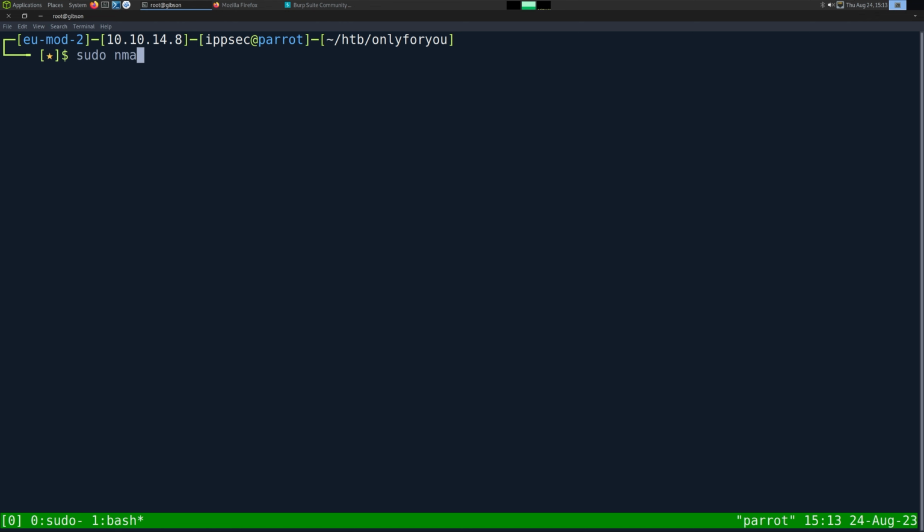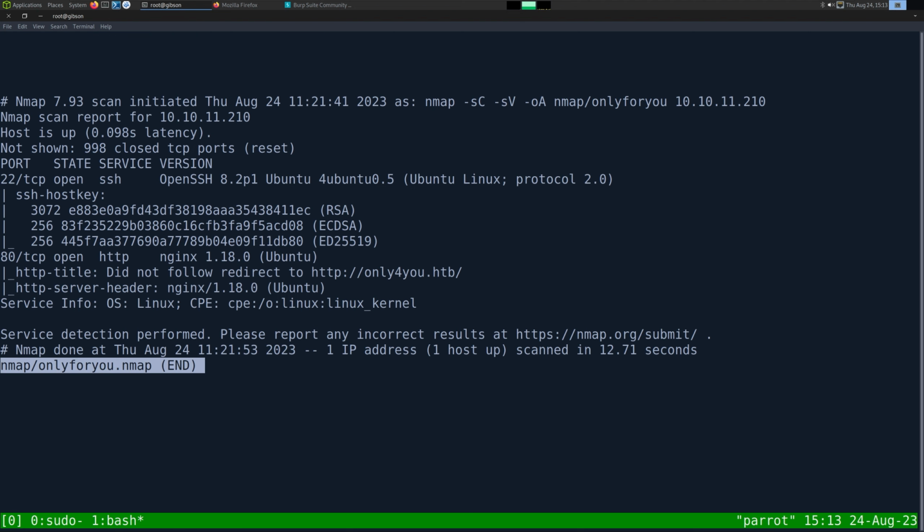As always, start with an nmap, so -sC for default scripts, -sV to enumerate versions, -oA for output all formats, put it in the nmap directory and call it OnlyForYou, and then the IP address of 10.10.11.210. This can take some time to run, so I've already run it. Looking at the results, we have just two ports open, the first one being SSH on port 22, and its banner tells us it's an Ubuntu server.